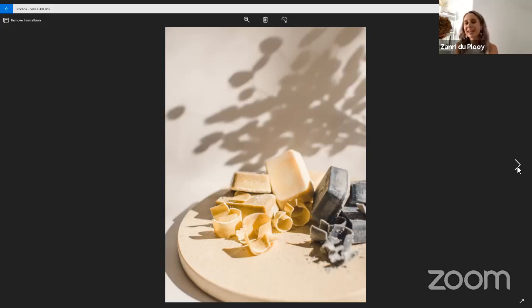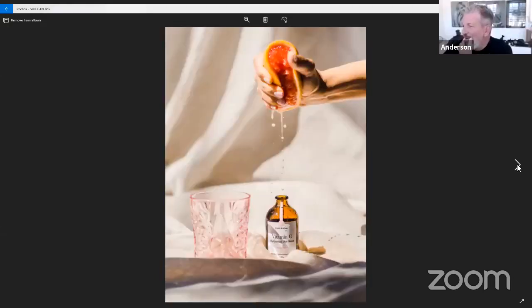Before I even add any other props in, I try to see what I can do with just lighting and try to create visually appealing photos. Oh, let's have a look at this one. This is interesting. I like this.